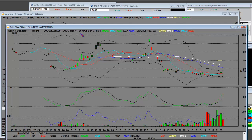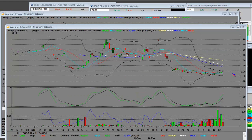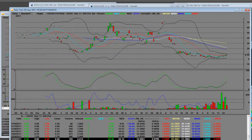Once again, there is a 560 put. If I was to look below the market, say that I wanted to look at a 540 put below the market, we can see here on the 540 put below the December market that the low was $2, and the current high that it shot up to was $8.80. Made a $6 movement in premium below the market.